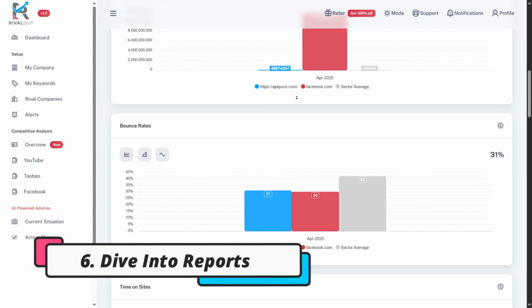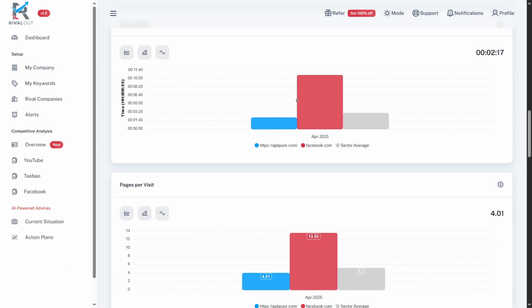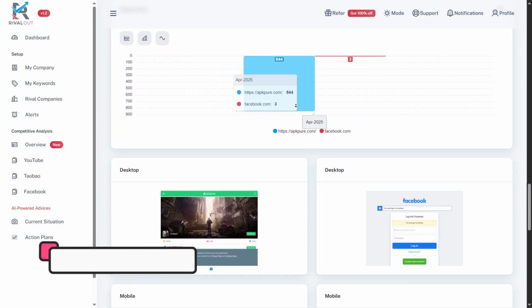Step 6. Dive into reports. Explore side-by-side comparisons between your business and competitors. Each section breaks down key metrics, like engagement rates or SEO rankings, and includes trend charts to spot patterns.